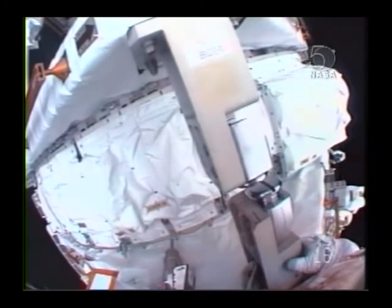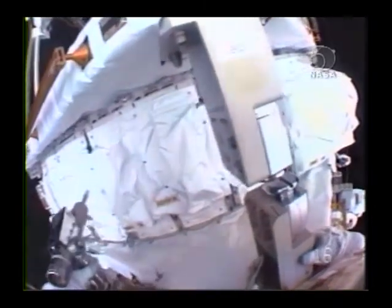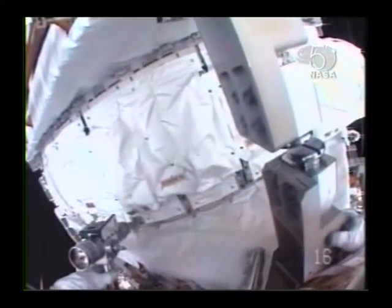For your top depth, working on 4. Copy, Peg. Four, up.